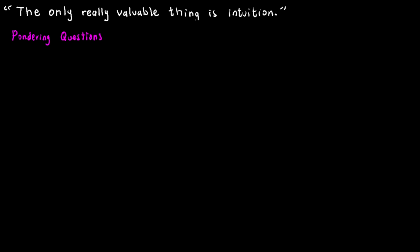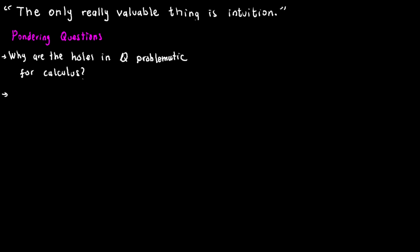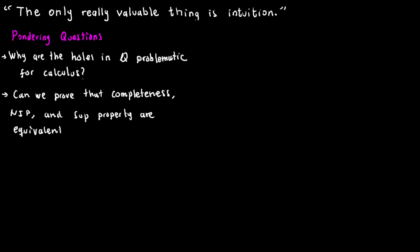Are there other scenarios where the existence of holes in the rational numbers proves inadequate for calculus? How can we demonstrate the derivation of the nested interval property from the supremum property? Conversely, how can we establish completeness from the nested interval property and the supremum property from completeness? Is there a way to provide an axiomatic description for the rational numbers? What about an axiomatic description for the reals?